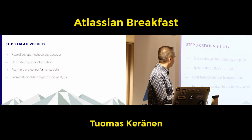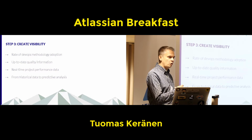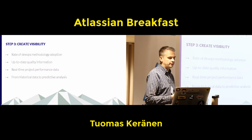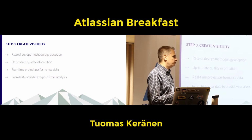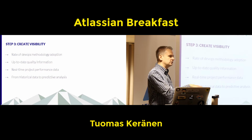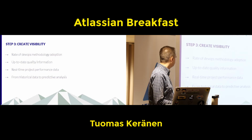Then you should be measuring the project's performance, like throughput. So how long does it take on average to get a feature through the pipeline? Where are the bottlenecks? So which step in this process takes the longest time relative to the other stages? Then you start removing them.